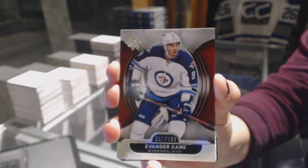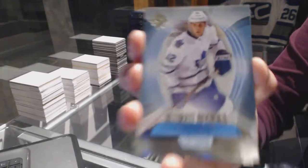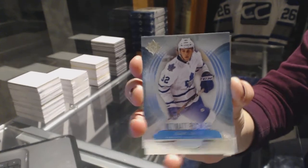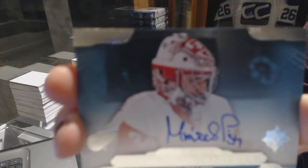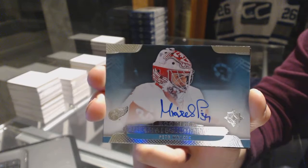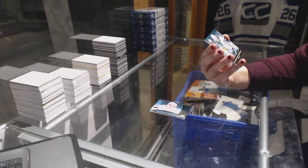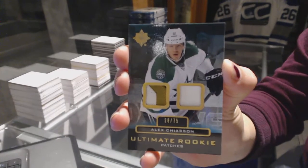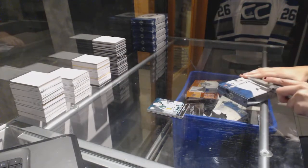Jets, Evander Kane. We've got a rookie numbered to /499 for the Toronto Maple Leafs, Josh Leivo. We've got a rookie Ultimate signatures for the Detroit Red Wings, Petr Mrazek. Petr Mrazek. And we've got an Ultimate Rookie dual patch number 75 for the Dallas Stars, Alex Chiasson. All right, not too shabby for box number one. Let's see what box number two has.